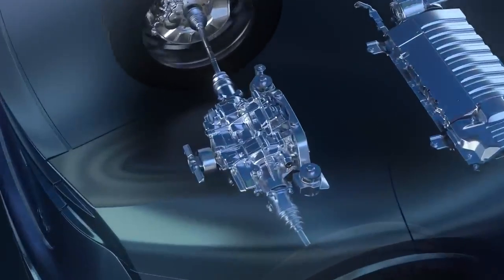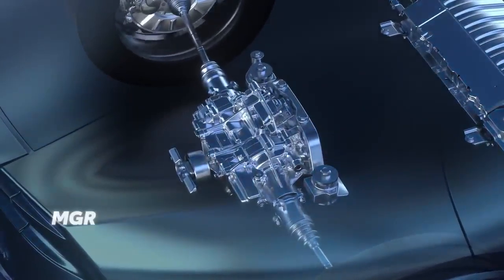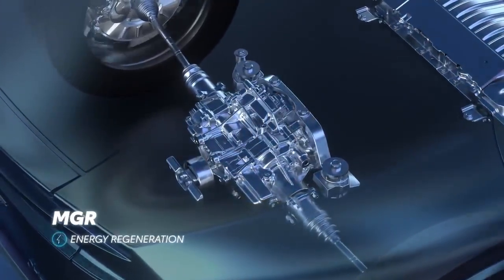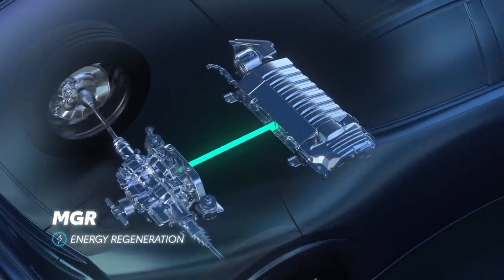This standalone unit has no mechanical connection to the rest of the drivetrain, but still helps add extra traction, capability, and power at the rear when it's needed. And like MG2, it generates power for the hybrid battery when coasting or braking.